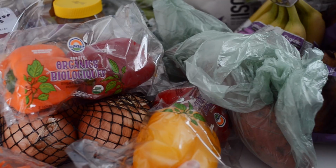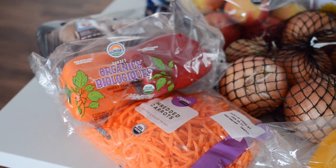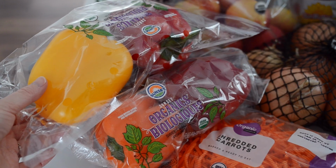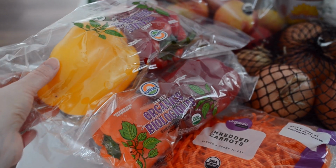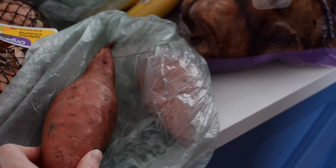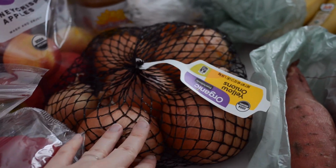Got a couple of packages of bell peppers. They have these organic ones available at Walmart, and they're usually a pretty good price. We got a couple of sweet potatoes because I'm going to have these with a roast meal. And then a bag of onions. We've been going through the onions pretty fast lately.